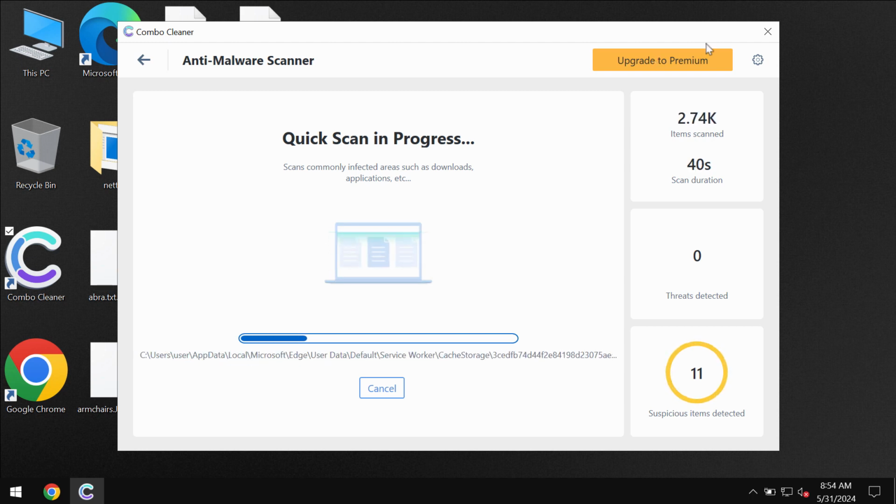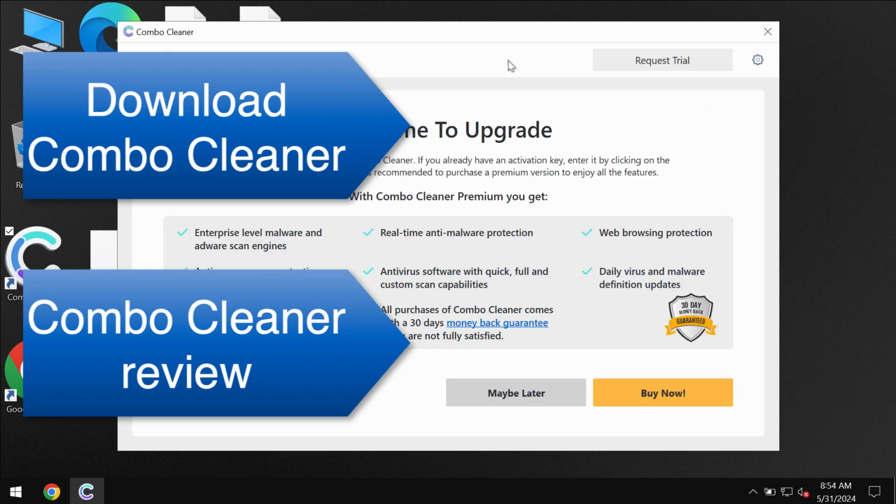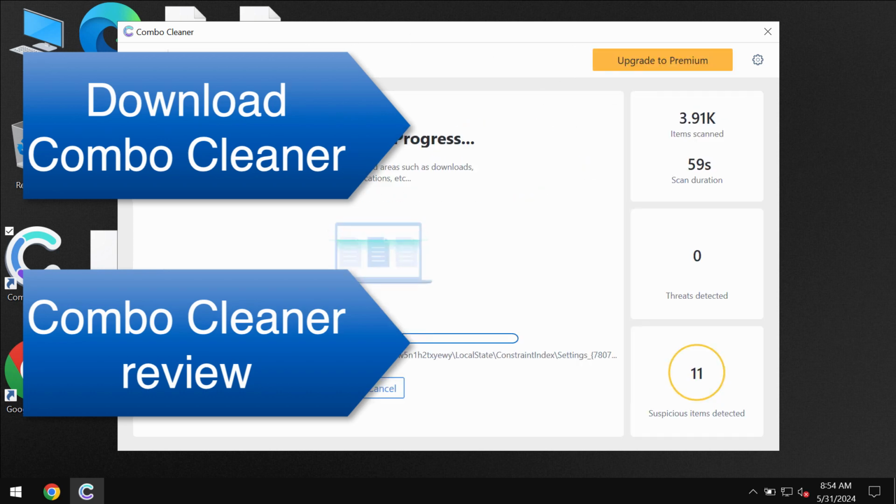Of course, some threats can be removed manually, but I recommend you to consider upgrading to Premium. This way your data would always be protected from further adware or malware or ransomware attacks. And you can always request a trial to fully evaluate the features of Combo Cleaner.